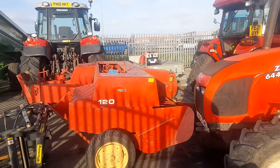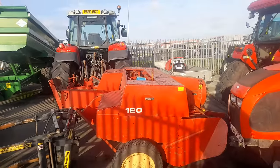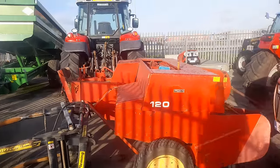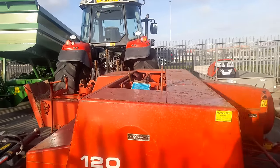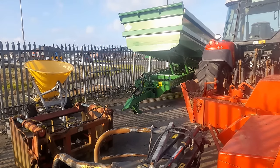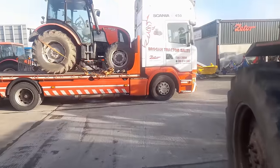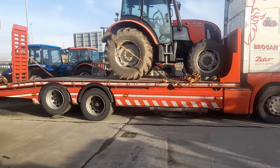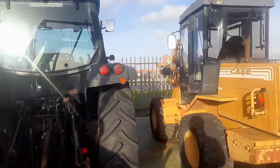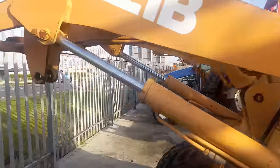We have a Massey Ferguson baler, Joshua White Limited, Armagh. He sold the baler originally. Nice little Massey Ferguson, a 120 baler. And we have the Herculean dump trailer, over 14 ton. Here's the Brogan's truck. Get the number off the door of it if you want it. And we have a neat little Case digger here, a little loading shovel. A 221B, whatever that stands for.